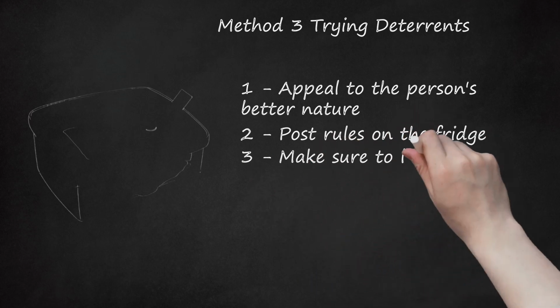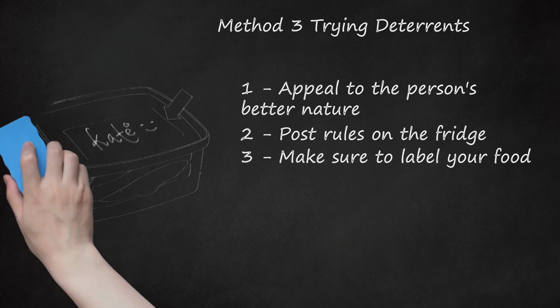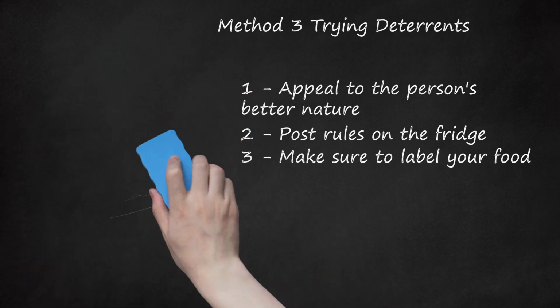3. Make sure to label your food. While it won't stop someone from taking your food, it may cause some people to think twice if your food is labeled with your name. That way, it puts a face on the problem, and they have to think about stealing your food rather than just someone's food. However, labeling your food can backfire, depending on the reason the person is stealing. For example, if the person steals as a way to get retribution on someone they don't like, and you happen to be someone they don't like, labeling the food just tells them whose is whose.